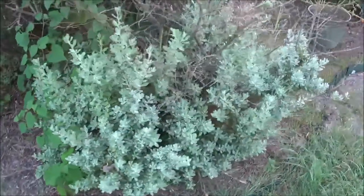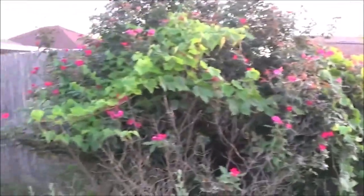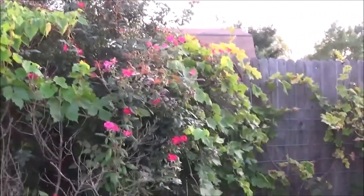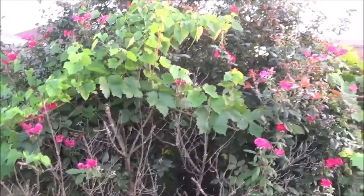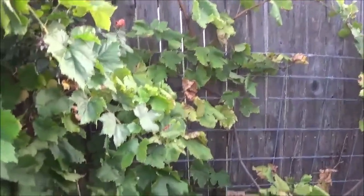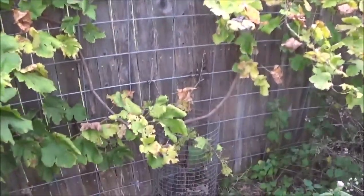Here's some rock roses, and this was the sage, also known as barometer bush. Got hit with the cold weather, but it seems to be bouncing back. And here's my grapevine. It's grown into this rock rose bush. It's a Thompson seedless grape. And earlier this season it did have grapes on there, but critters must have got to them before I did. And we'll see what it does next year. It should do very well.